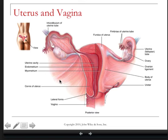In recent years, the technology for detecting these ectopic pregnancies, ectopic meaning an event in a region where you don't expect it, has improved quite a bit, and we're able to rescue a lot of these ectopic implantations and put them into the uterus proper, and there have been successful pregnancies from these interventions. So that's, to me, nothing short of a miracle.